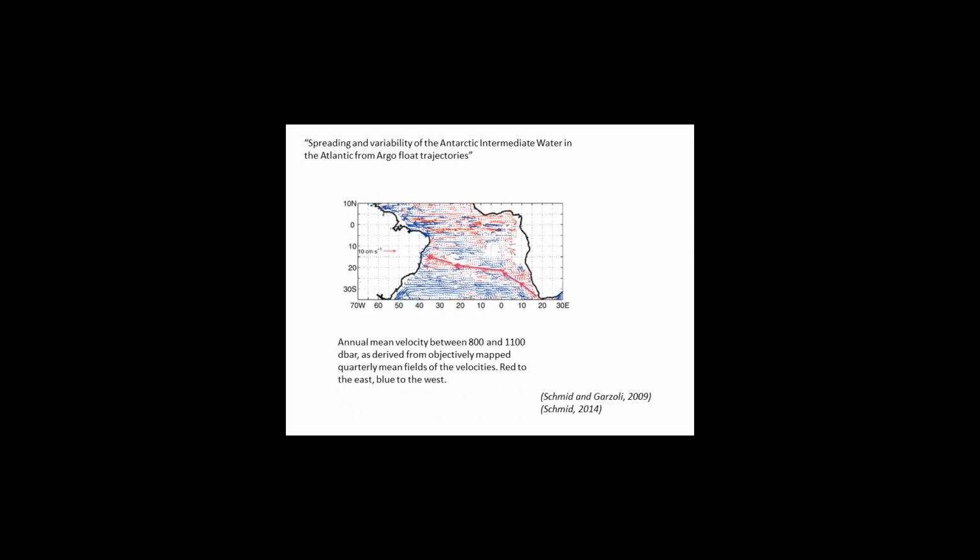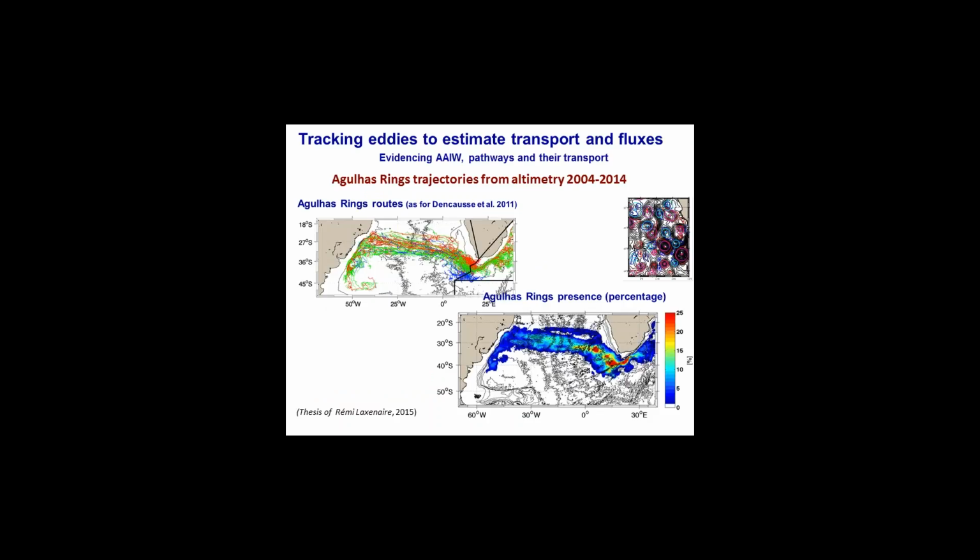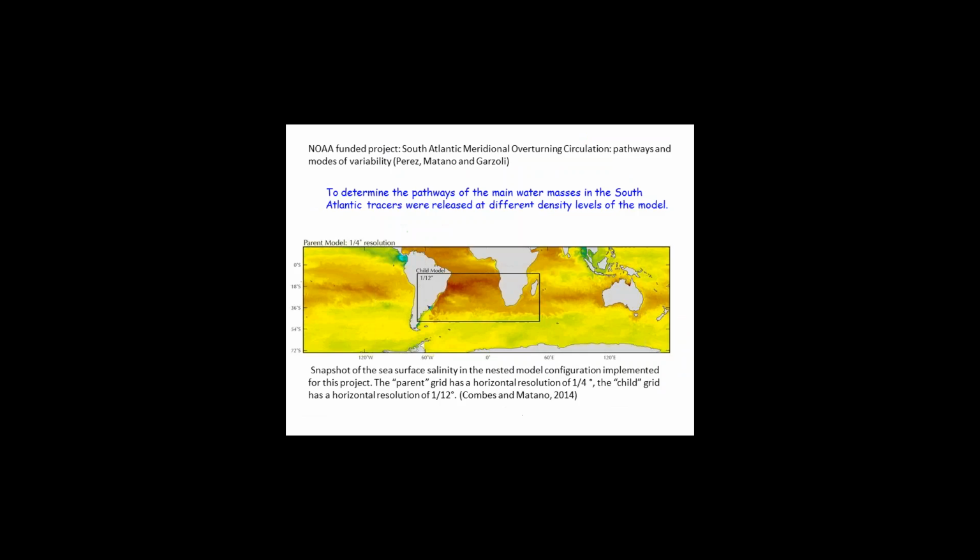With a much less flashy title, with Claudia, we studied the intermediate water flow from the south of Africa to the continent of South America using Argo trajectories. We find this. I think that Claudia published other papers after that. And this slide is from Sabrina Speich from France. This is the thesis of one of her students. She's tracing the Agulhas rings with altimeter, and you can see the difference between what can be done today and what Arnold was able to do in 1990.